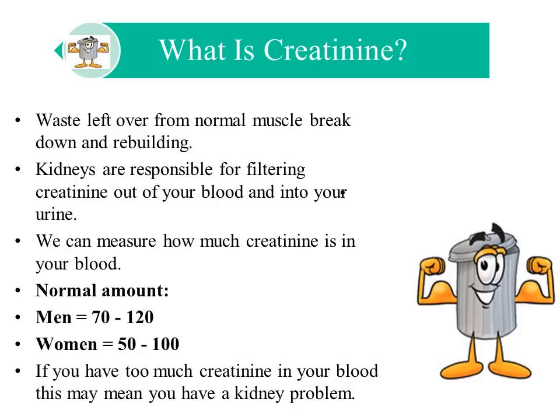Creatinine is a waste that's left over from normal muscle breakdown and rebuilding. Our muscles naturally release creatinine into our bloodstream, and our kidneys are responsible for filtering out creatinine and putting it into the urine. We can tell if there's a problem with the kidneys by testing the creatinine. If the creatinine is out of range, we know the kidneys aren't getting rid of enough creatinine. A normal amount of creatinine for men is 70 to 120, and for women it's 50 to 100.